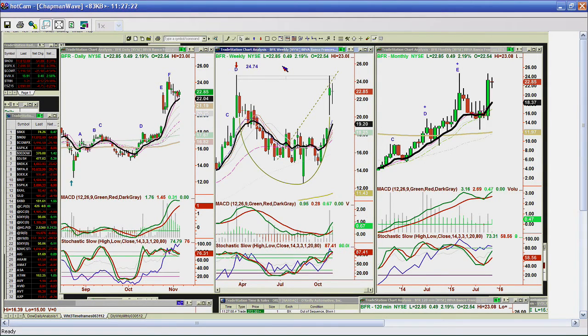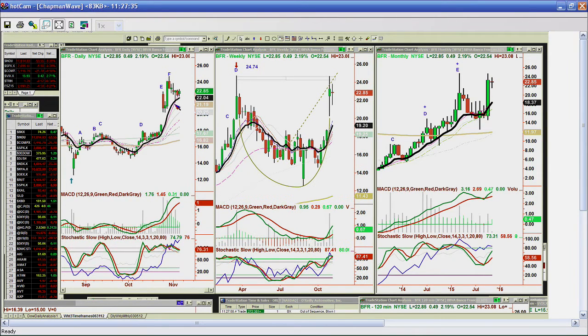by a very small amount, or you can say to yourself, I'm going to just wait and see. It's 22.85, and the low on the 3rd, that was 3 days ago, was 21.48. That's a little bit too much.